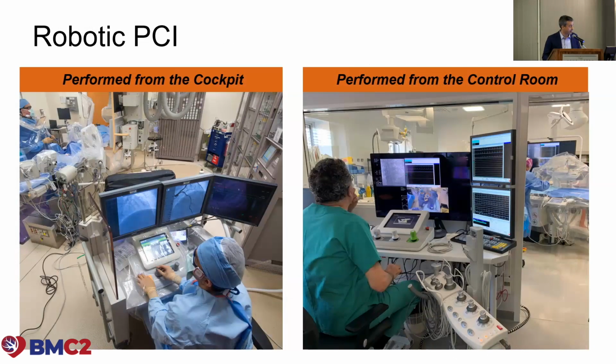The last thing I'll talk about is robotic PCI, very briefly. You can perform this from the cockpit, or nowadays you can have controls put into your control room. The dose when you're doing these is 0 if you're staying in the cockpit. In the studies that have looked at this, if they're done with diagnostic cases, you're going to get some exposure in the diagnostic cases. If you stand up during the case and get exposed, you're going to obviously get exposure that you wouldn't have sitting in the safety of the cockpit.